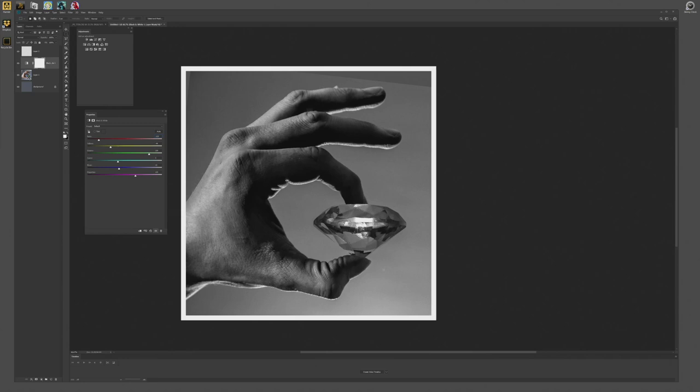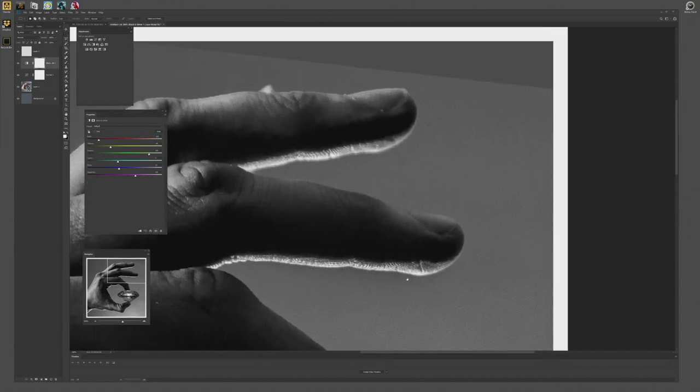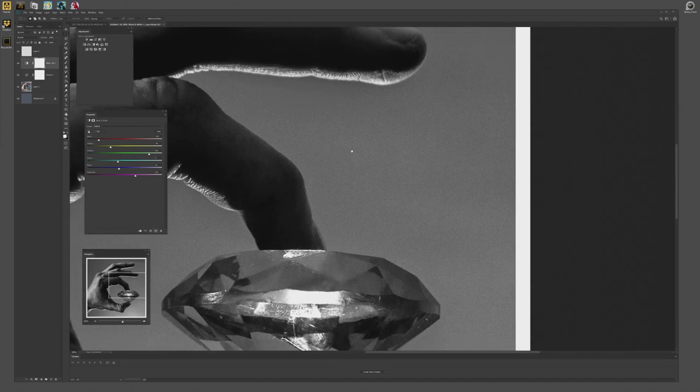So again, let's have a look at the navigator there in small. It looks like it's working, but I'm not entirely convinced, so I add another adjustment layer on top and just play with the levels, just to make it really strong. And so far I like how it looks. Now let's commit to this and take care of the background.